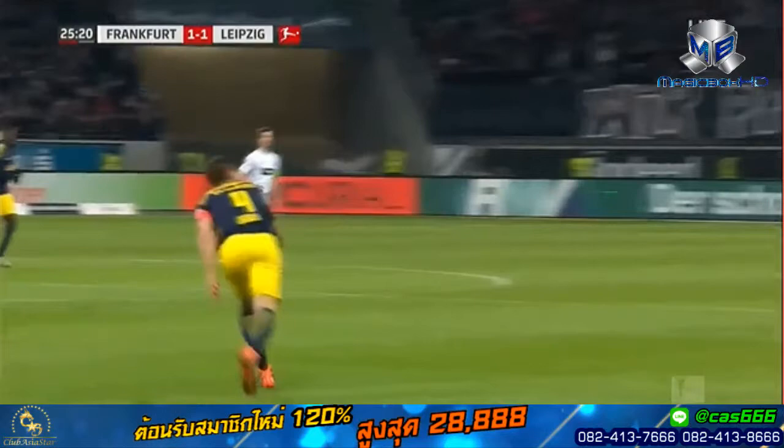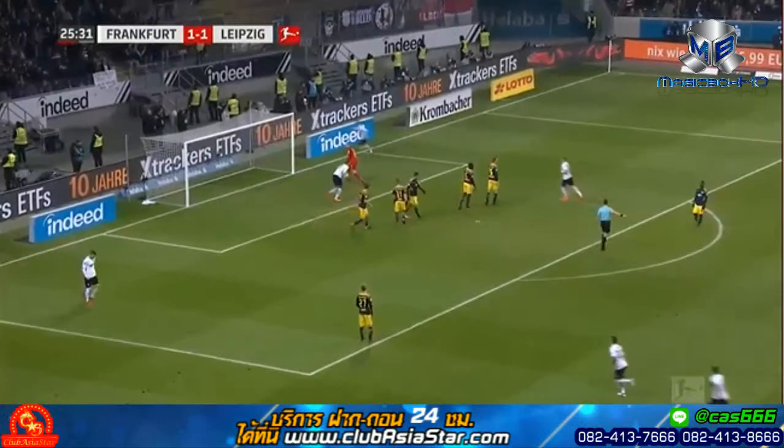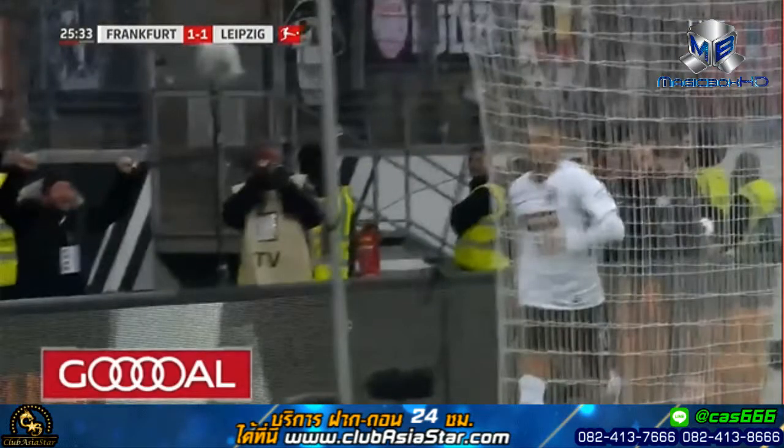No offside there. And here comes Rebic. The ball into the box, and the finish from Boateng, equally so. They were one behind, they're now one in front. It's 2-1 Eintracht Frankfurt. Sensational game, and a sensational goal from Boateng.